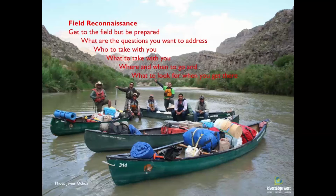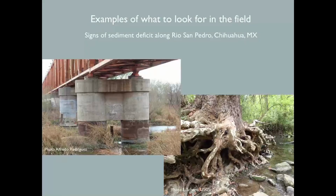It might be better to go during the driest, hottest time of the year when you do your field work, just to understand what some of the conditions are during that period with regard to what might be accomplished for stream restoration. And of course, what to look at when you get there. And we provide examples through the chapter.